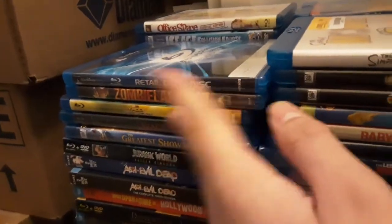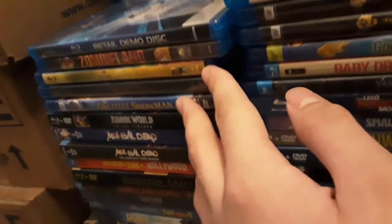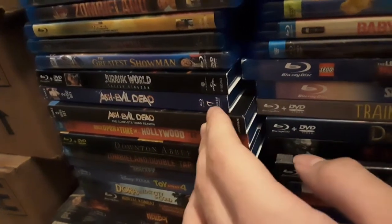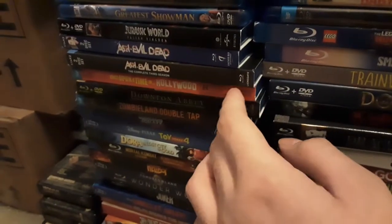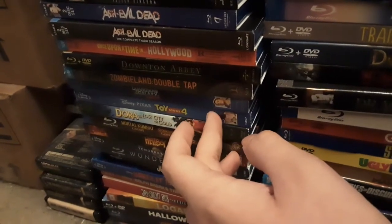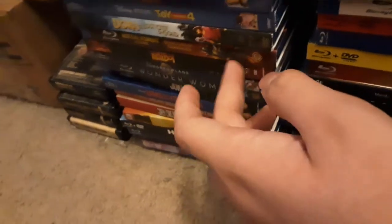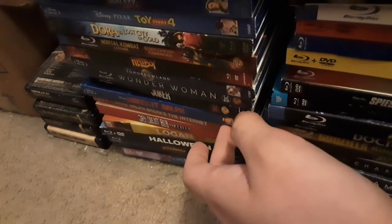Now first up, another copy of the Walt Disney Return to Oz double disc on Blu-ray, Zombieland, Thor: Ragnarok, Dracula complete series, The Greatest Showman, Jurassic World: Fallen Kingdom, Ash vs. Evil Dead Season 2 and 3. Season 1 is over there with the others, by the way. Once Upon a Time in Hollywood, Downton Abbey: the movie, Zombieland: Double Tap, Guardians of the Galaxy Volume 2, Toy Story 4, Dora and the Lost City of Gold. I find this movie to be better than the actual series. Mortal Kombat Legends: Scorpion's Revenge, Hellboy, Tomorrowland, Wonder Woman, Joker, Wreck-It Ralph, Ralph Breaks the Internet.